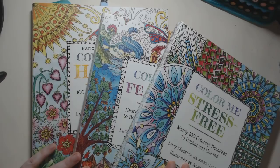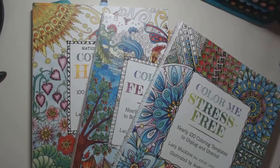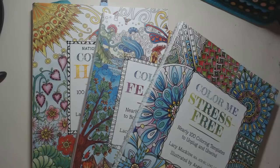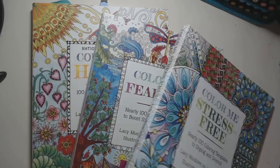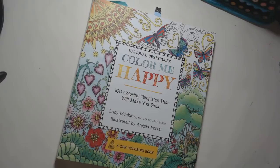But these three books were ones that I found that I like a lot of the pictures in them. So I am probably going to keep these. All of the Color Me series are illustrated by Angela Porter, and they're by Lacy Mucklow. And there's different ones. We'll go ahead and start going through these. The first one here is Color Me Happy, 100 coloring templates that will make you smile. Again, Lacy Mucklow and Angela Porter.